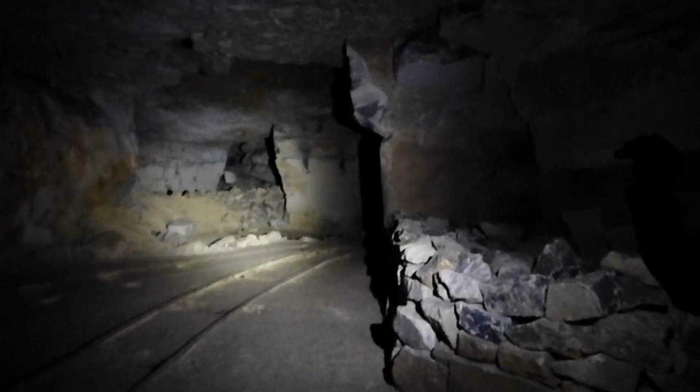Or does this carry on? No, this bit stops. That's the weird thing, that you can't tell what's the main passage and what's just a dead end. That way there is towards the deep mine. That's where I got lost. Because down there is where it starts to look identical.